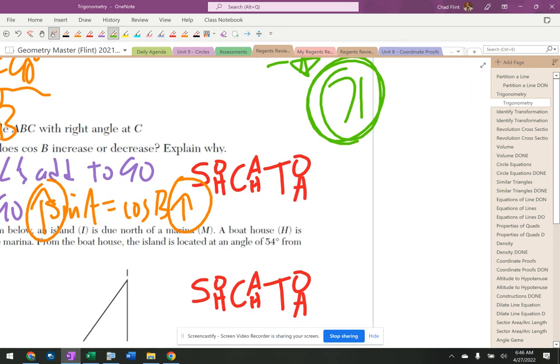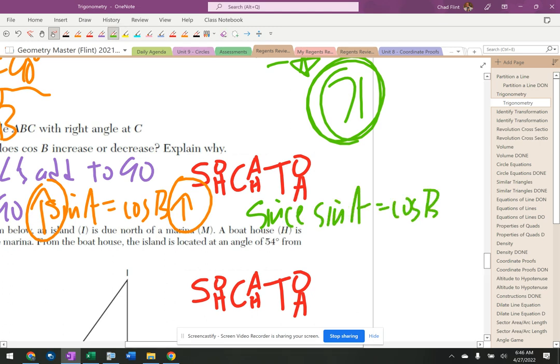Now explain to me some words. I would give credit to that. Maybe I write down, since sine A equals cosine B, cosine B goes up. All right? Right, goes up or increases or whatever. A little up arrow will be enough for me. Okay? This is a little evil way of asking a question about that that's not completely straightforward.